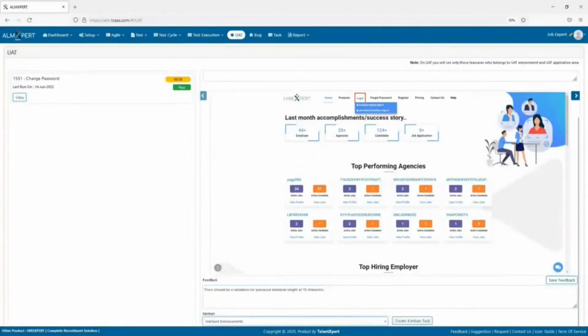UAT features provide a 360-degree feedback system for better collaboration with clients. Actionable tasks created from client feedback always make sure that you never miss an important client input. Recorded scenarios can be used for training purpose to new employees.